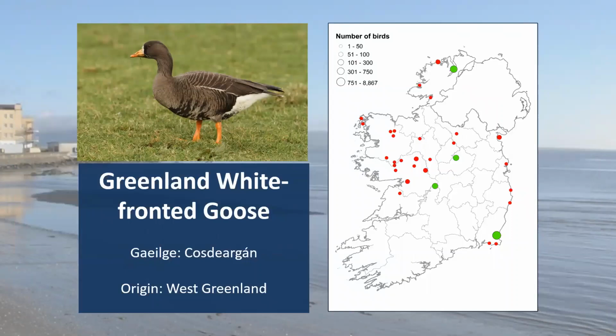So Greenland white-fronted goose, as I said, quite tied to grassland sites near water. Their population has gone down a lot, which is a big worry because we hold quite a large proportion of the flyway population, and a lot of the birds are now gone, are just in Wexford Slobs, and they're locally extinct in many other parts of the country.